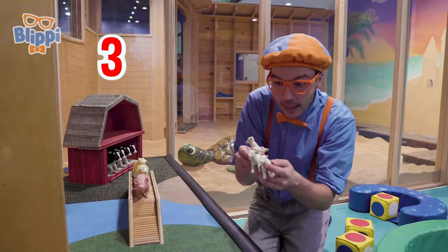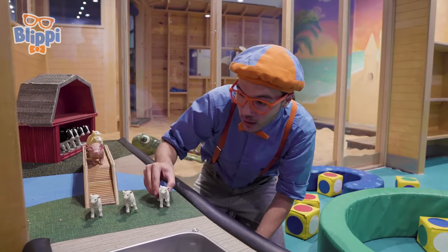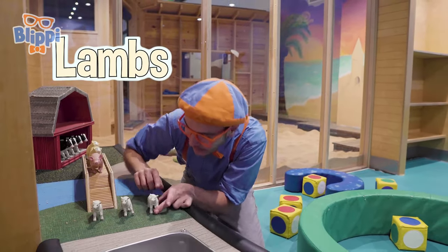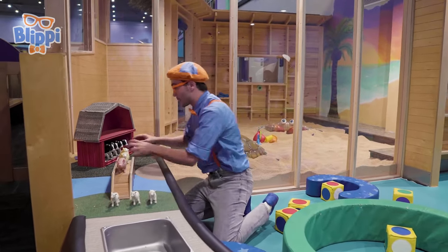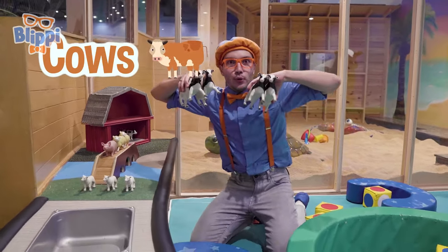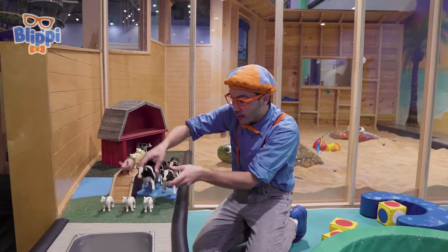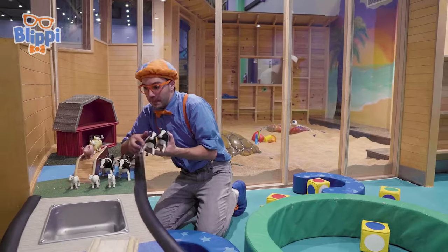Okay, right there. Whoa, and look at this. There are three animals here. One, two, three. You know what kind of animals these are? They're little lambs, and they're so cute and tiny. They're gonna hang out near the bridge too. Whoa, and look at this. There are four really big cows. Moo, moo. One, two, three, four. Whoa, four really big cows.